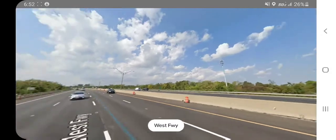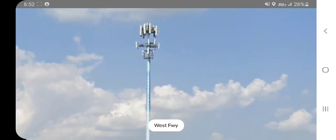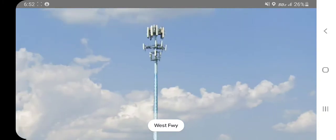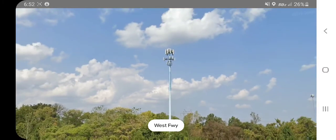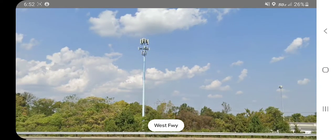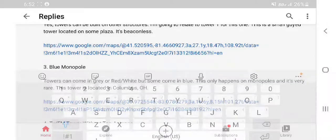It's really cool. Usually I don't like beaconless towers, but this one's really cool since it's my favorite color. It's blue, my favorite color. And it's not because I'm depressed or anything. It's just my favorite color. I always love blue things.